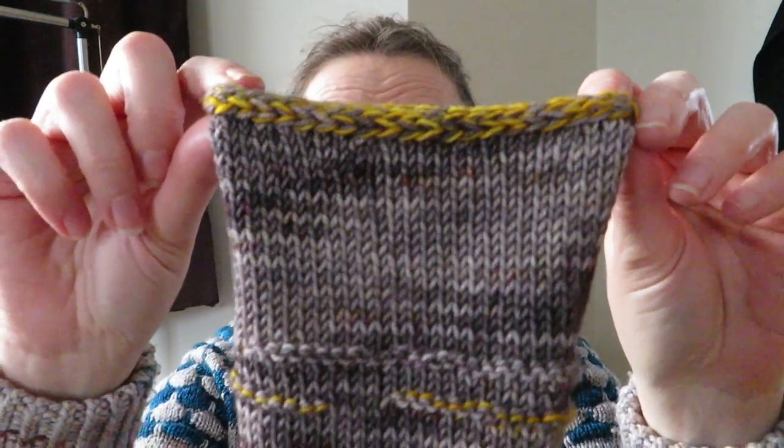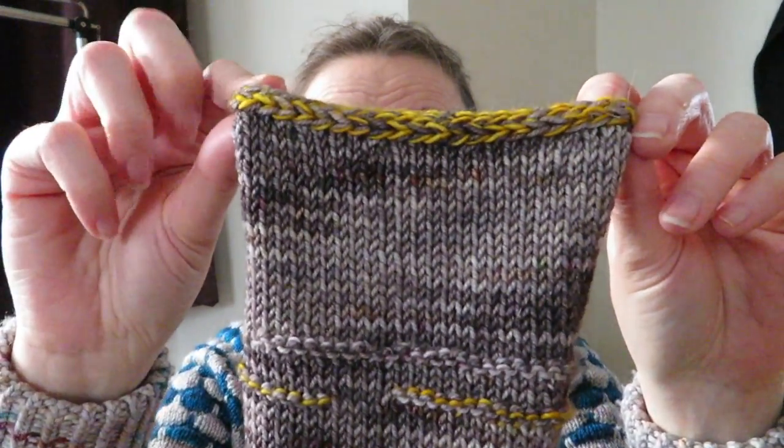I also did an I-cord bind off for the sleeves with the singles held with the sport weight yarn. And yeah, that's my Enchanted Mesa. It was really fun, really fast. I'm pretty sure that I'm going to use it a lot after I lengthen it, so that I'm more comfortable in it.